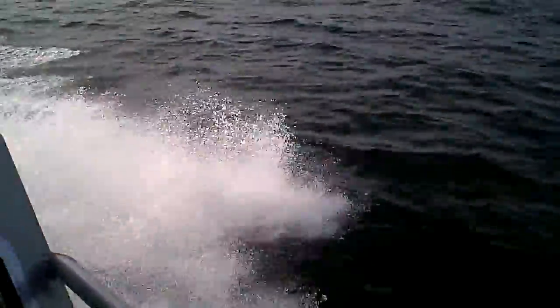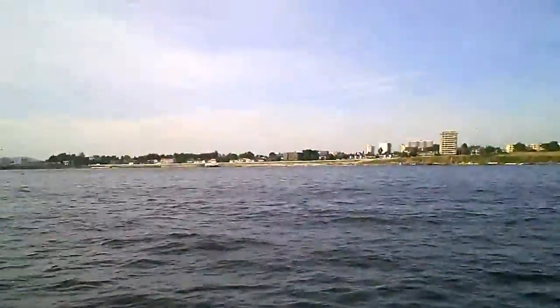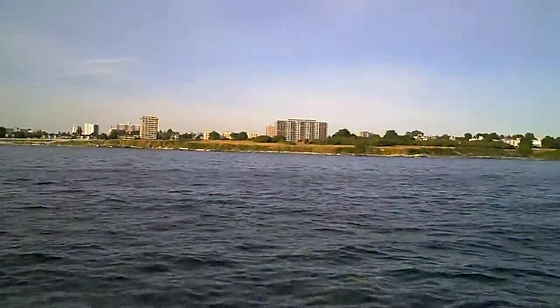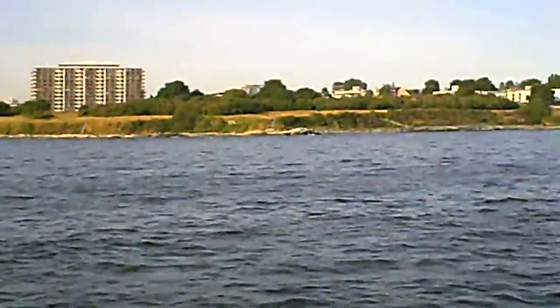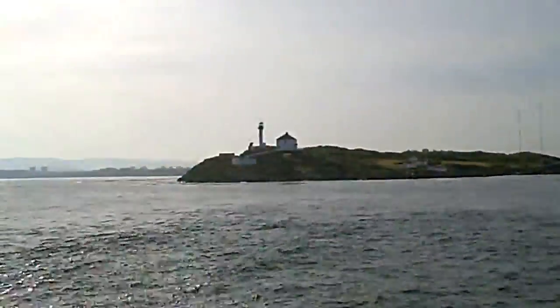This boat is by far one of the fastest we've ever been on so far. Quite exhilarating. Don't know if you can see how fast we're going, but, you know. Oh, there, yeah.